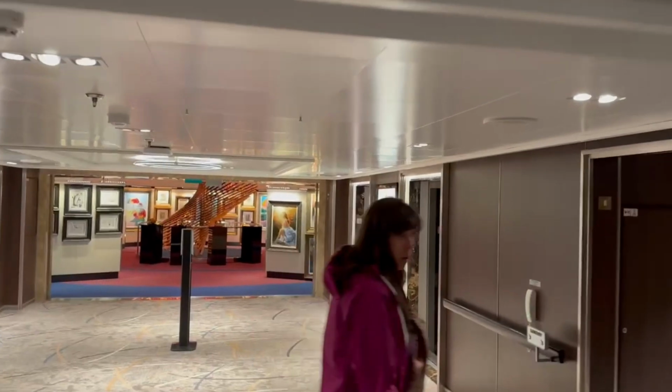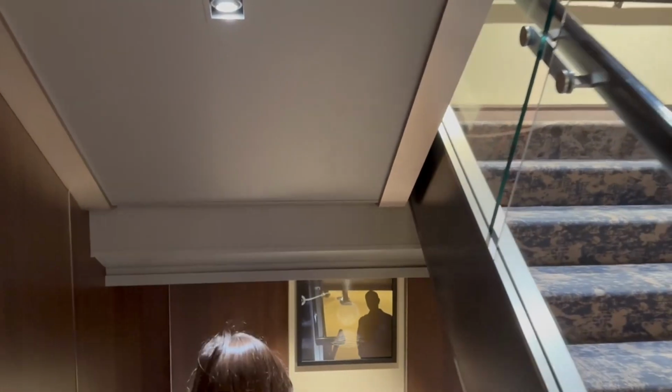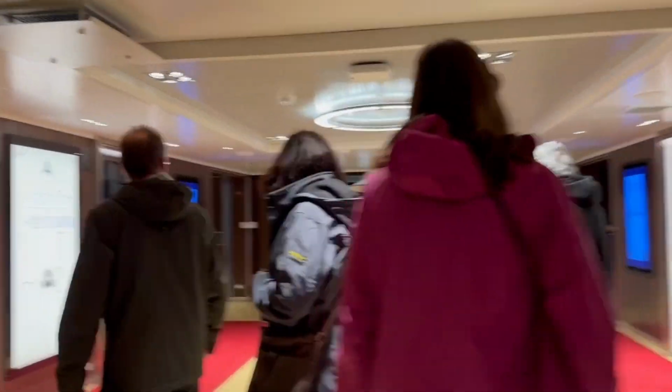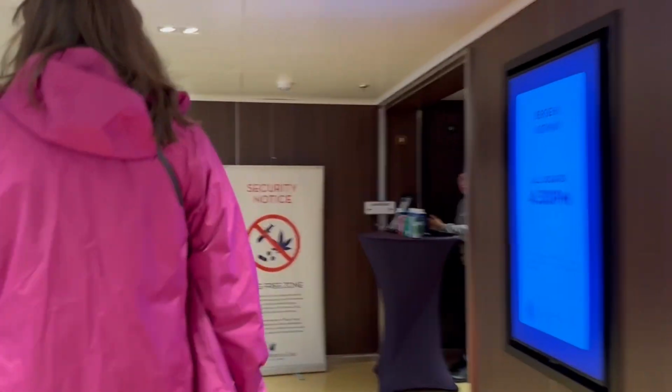What's interesting about the artwork here is that each of the stairwells has a theme. So the one on the rear is animal themed. We're on midships right now, that's music themed. And then it's cityscape after that on the front of the ship.